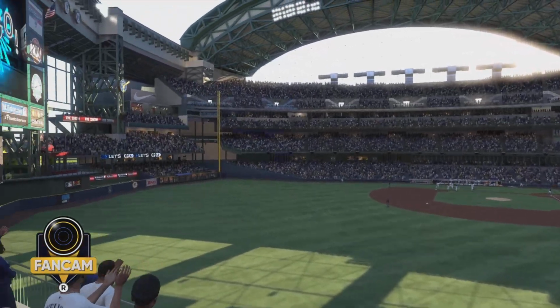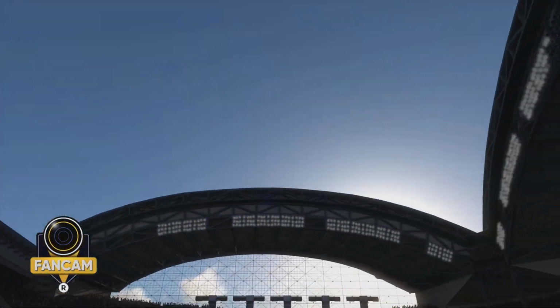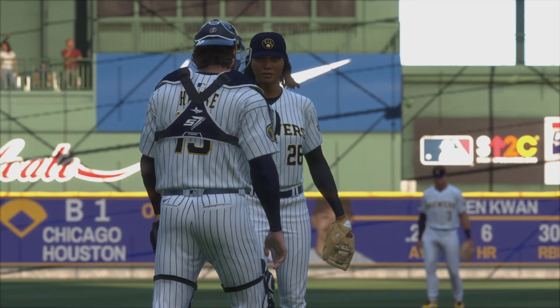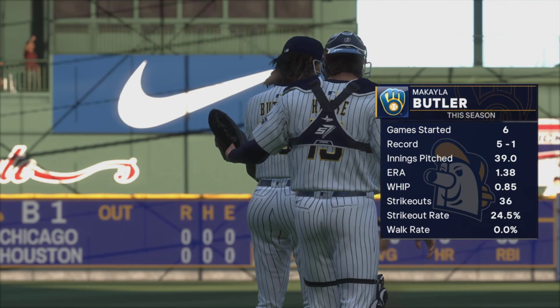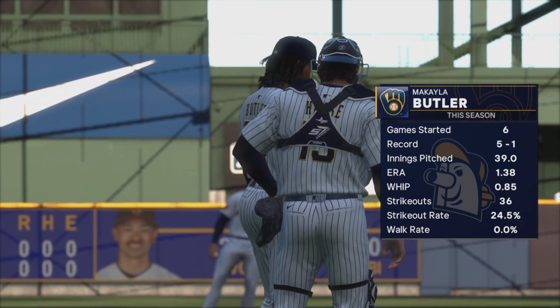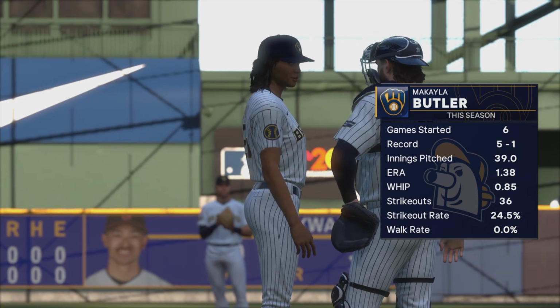Pitch right after this. Just about ready to roll. And our pitcher tonight, Makayla Butler. Base runners are tough to come by with her out there, Chris.